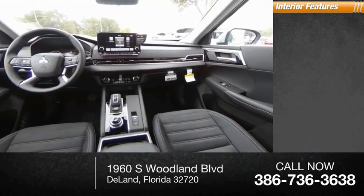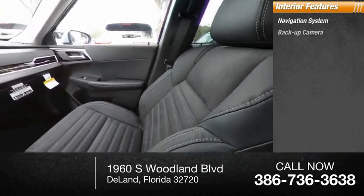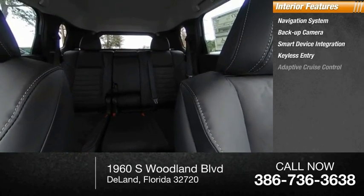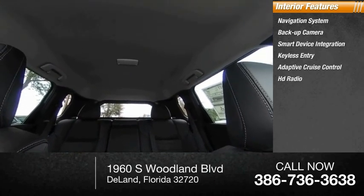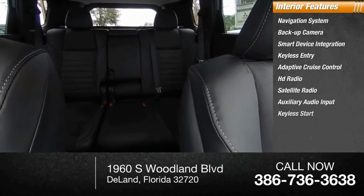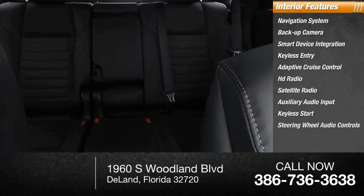Inside you'll find navigation system, backup camera, smart device integration, keyless entry, adaptive cruise control, HD radio, satellite radio, auxiliary audio input, keyless start, steering wheel audio controls.